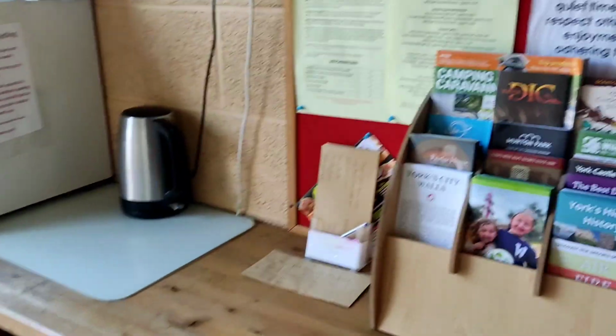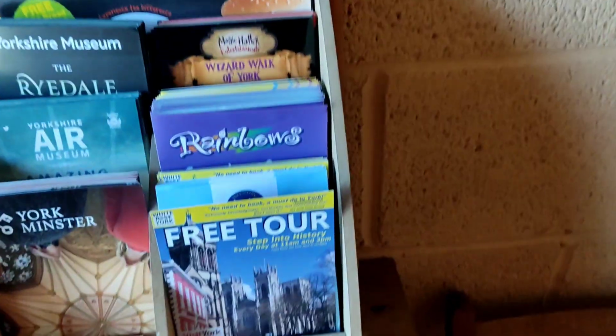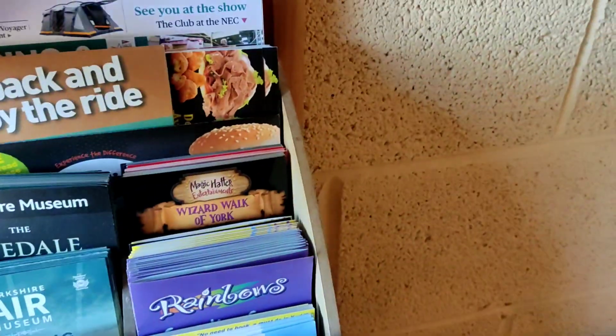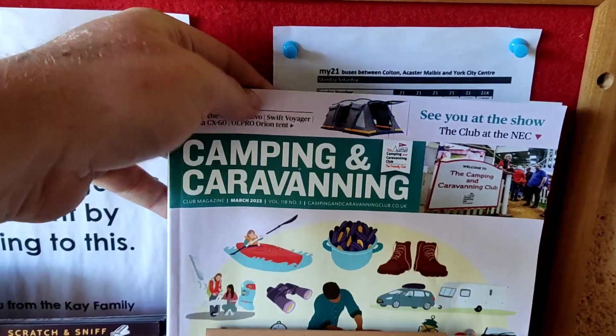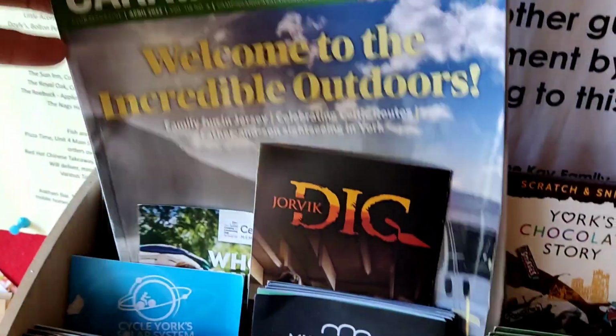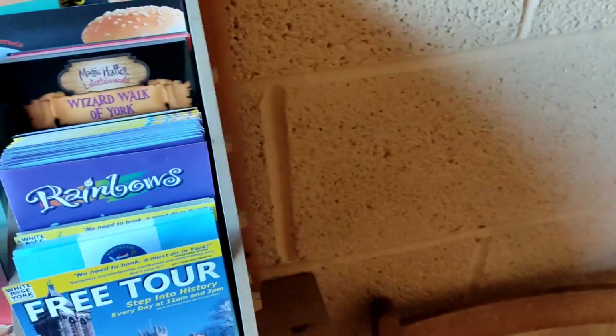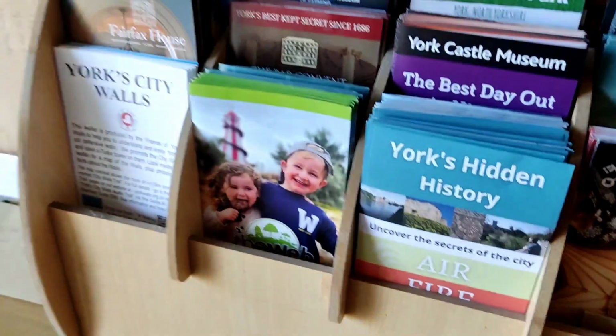I'm going to pause you now because I want to pick some of these leaflets up. See you in a minute. Right, got a couple of magazines. They've even got little magazines for camping. Camping and caravanning, loads of different ones. I think I'm going to grab a couple of them, because we're not doing anything tonight.